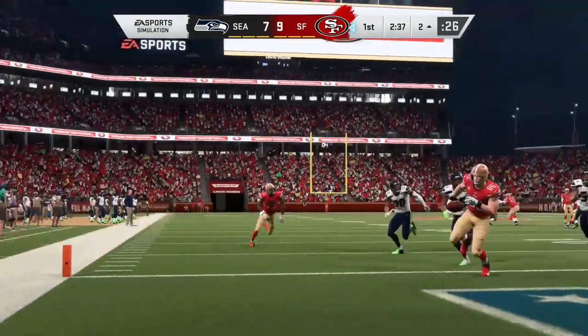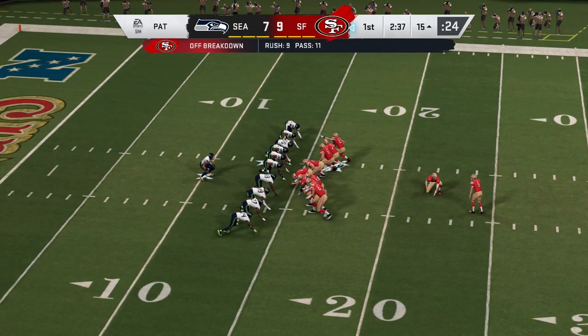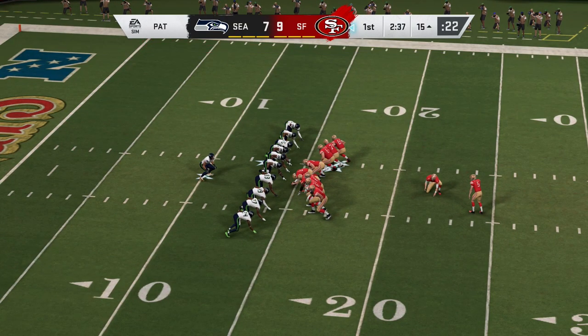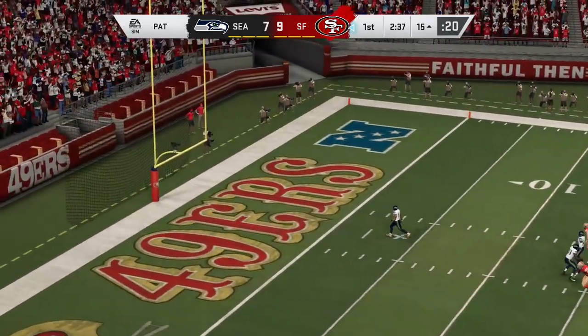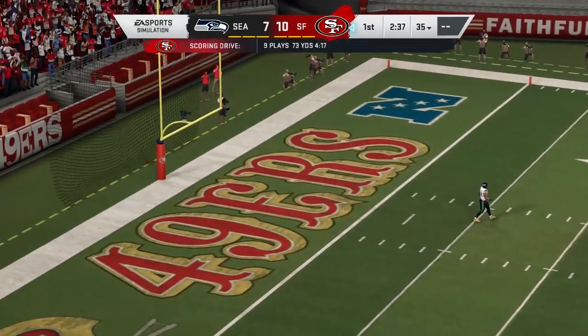Boy, it's nice to have that big, reliable target you can go to each and every time. A lot of people see that position as a fallback. Throw it to them when all else fails? Not at all. This guy can make plays, and that's exactly what he just did.